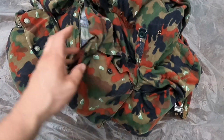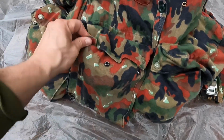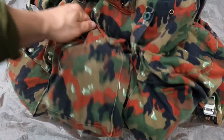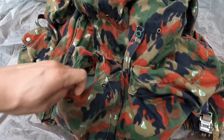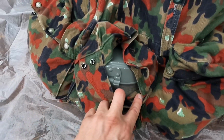Starting from my left pocket here, which is one of the larger pockets on this jacket, we will unbutton this and I'll show you what I have in here next. It's hard to do with one hand. This pocket here is what holds my mess kit.